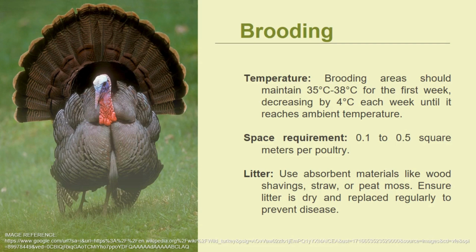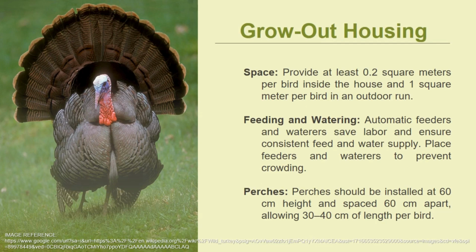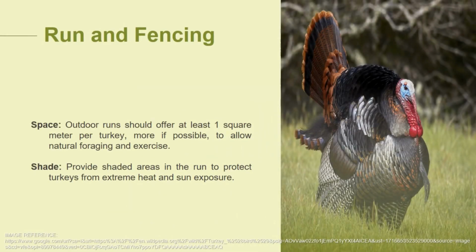Lastly is litter. Use absorbent materials like wood shavings, straw, or peat moss. Ensure litter is dry and replaced regularly to prevent disease. Grow out housing. Perches. Perches should be installed at 60 cm height and spaced 60 cm apart, allowing 30-40 cm of length per bird. Run and fencing.